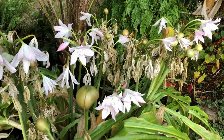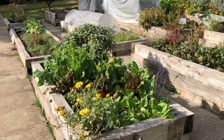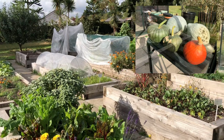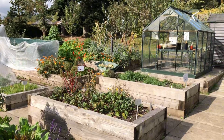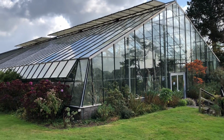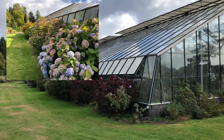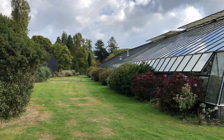So at the moment we're in the allotment area, and this was nice to see. I always find allotments really, really interesting because I used to have one. It's just a joy being in an allotment area. This is the back of the glass houses, so this is really what they were saying was like the Mediterranean area. So as you can see, there's actually some nice wide open areas of grass and a lot of mature planting.